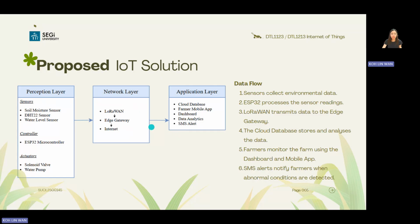Well, the next is the network layer. The ESP32 sends the collected sensor data through LoRaWAN to the edge gateway. The edge gateway then forwards the data to the cloud through the internet. The last layer will be the application layer. In this layer, the data is stored in the cloud database. Farmers can monitor the farm using the mobile application and dashboard. The collected data can also be analyzed, and SMS alerts are sent automatically whenever abnormal conditions are detected.